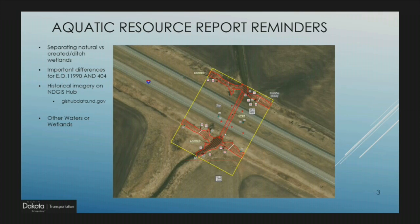I'm probably going to regret using this example, but I've gotten a lot of questions in the last year or more about, hey, is this a wetland or another water? There's standing water in it, it's flowing. What do you got? What do you want it mapped as? And really, there's a certain level of trust that goes into it.